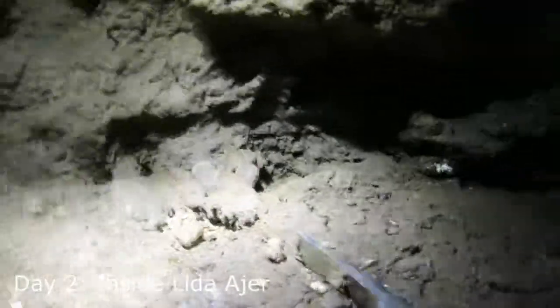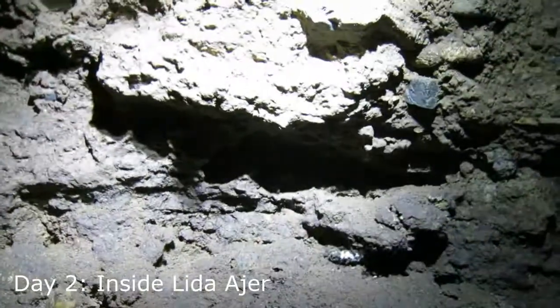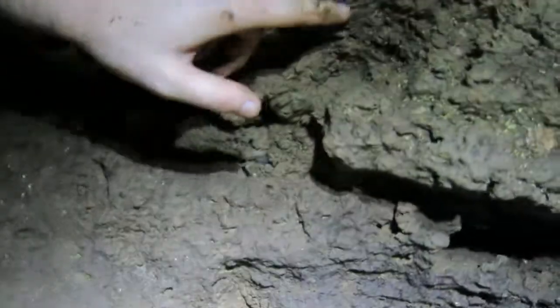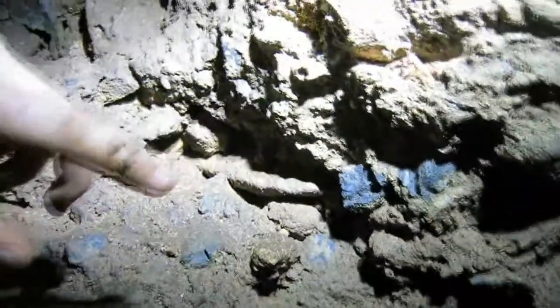Here we are in Lida Ajer Cave. This is the same cave that Dubois visited around about 120 years ago. And what we can see through here is a series of bone breccias. So this is where the fossils are coming from. We can see several teeth in the deposit already, just eroding out. So we haven't collected too many just yet, but there's plenty of things all the way down through here. So it's quite an exciting discovery for us.